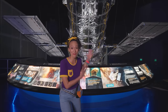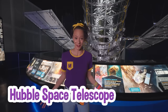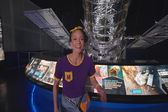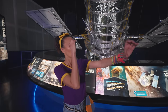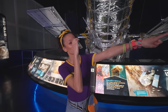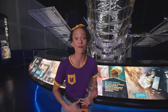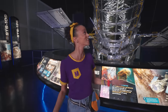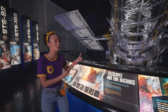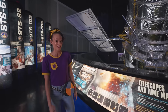Whoa, look how big this telescope is. Have you ever seen a telescope this big before? This is the Hubble Space Telescope. Do you know what a telescope is? It's a device that allows you to see things really far away. So, like I can see the space shuttle Atlantis way over there. But this one is massive, and it's orbited over 300 miles from Earth, allowing us to see images of space. In fact, this telescope has sent hundreds of thousands of images of space back to Earth. That way we can see what space looks like.